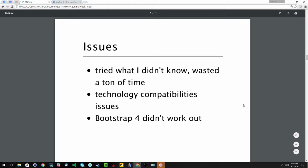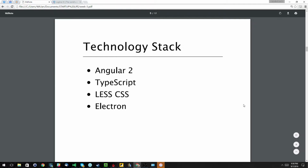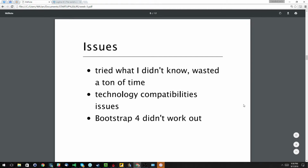And there were some technology compatibility issues, just kind of things not working well together. And then I wasted a lot of time there. I could have made a lot more progress on the application if I could have bypassed those. And that's kind of what scares me about this technology stack, about Angular 2, that I just don't know it well enough, and I hope that I don't get into a situation where I know it so little that it's going to slow me down. And I guess we'll see that with velocity.